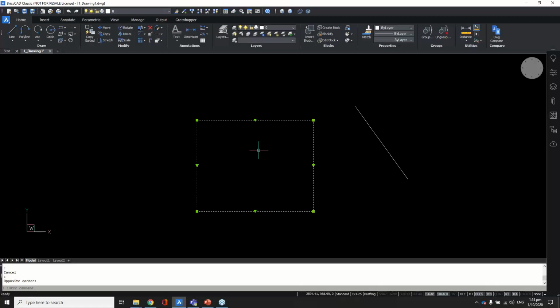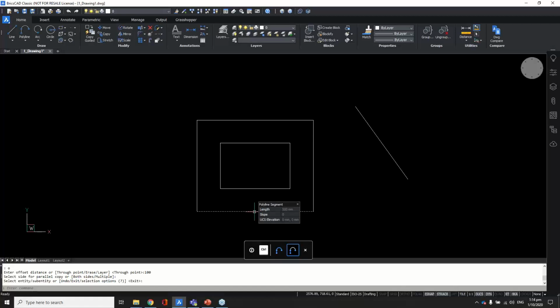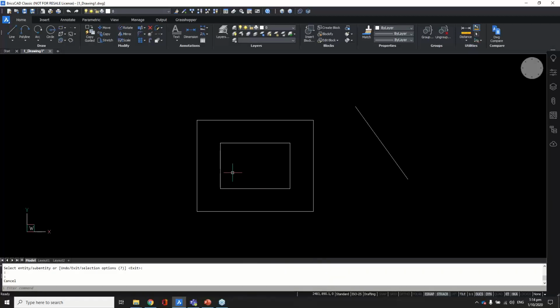So for example, in terms of offsetting this, if I want to offset something, maybe I did it at 500, maybe I want to offset something at 100, then select this. And if you see, again, that's giving me that information. And it doesn't mean that once you're offsetting something, you can't still focus on what you were trying to select initially, even if it's the same entity that you just copied over or offset somewhere.